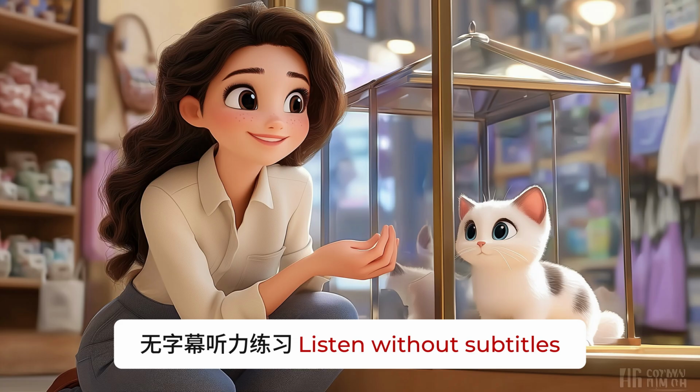Anna kneels beside the glass case. "Hello there," she says softly. The kitten tilts its head and blinks. The shop owner walks over and smiles. "That one's a Scottish fold mix," he explains. "She's calm and loves to be held." Anna asks if she can hold the kitten. The owner opens the door and lifts the kitten out.